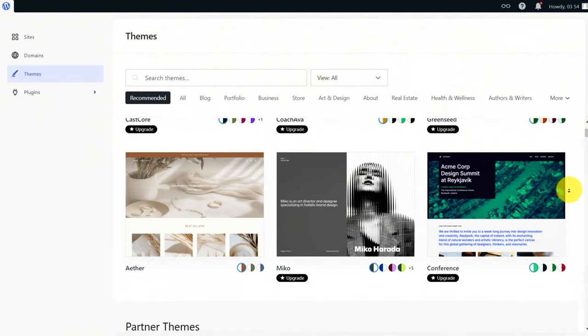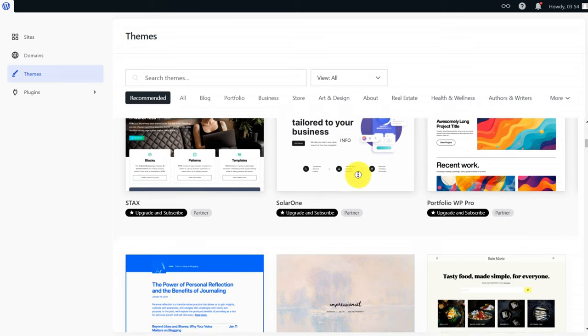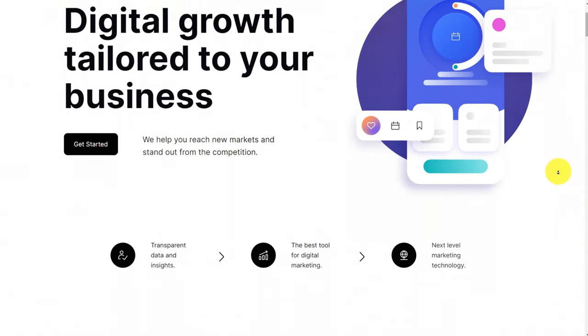Compared to Wix, WordPress has a massive global community, so you'll find plenty of support and tutorials when you run into problems. It's ideal for developers who want a high degree of customization, but you'll need some technical knowledge.